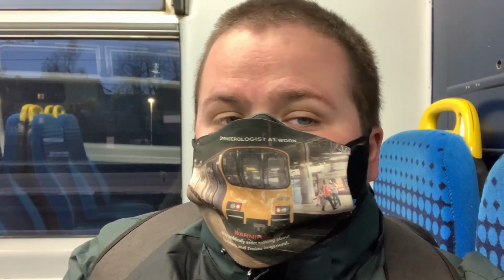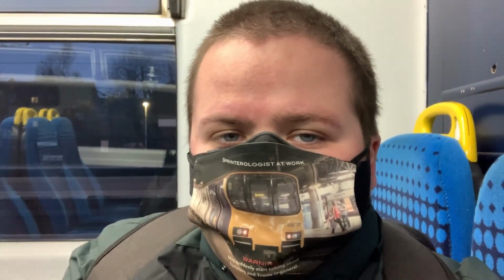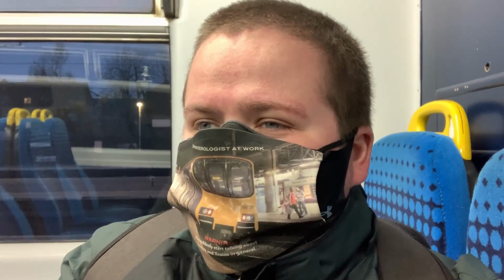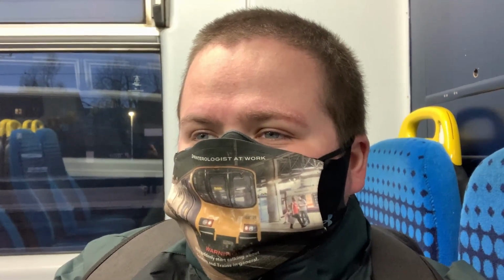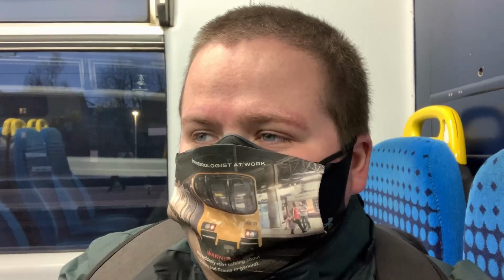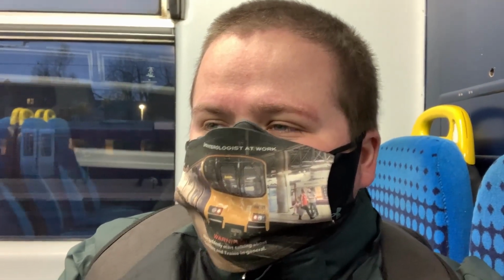And then London North Western Railway brought back superior traction, which we are on now, the 150s. If only it was 105, 107, 109, that would just be icing on the cake. But it's great to see them back on the Marston Vale line, because I remember the 153s being on the line as well. It's an incredible line.